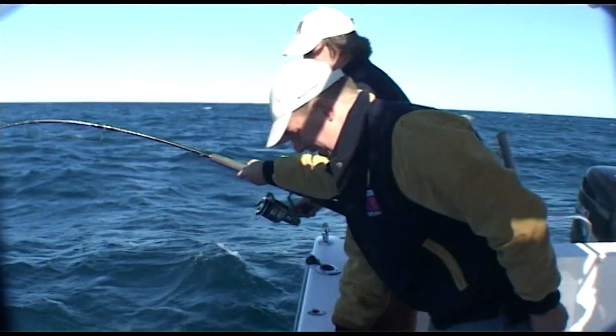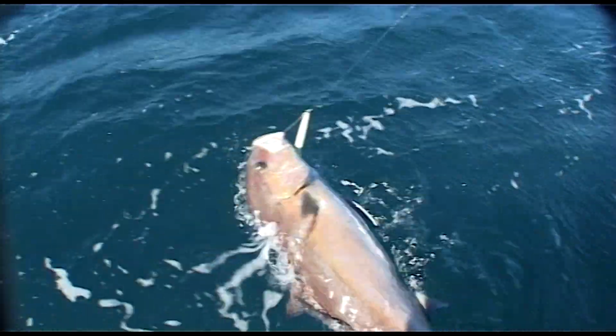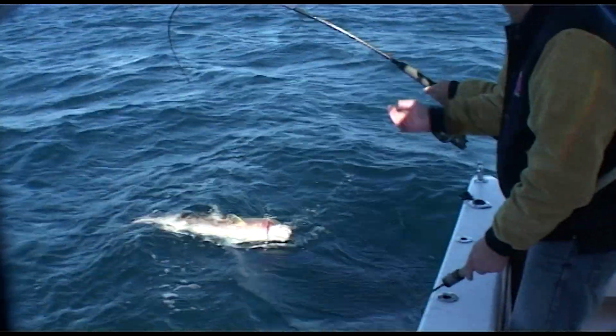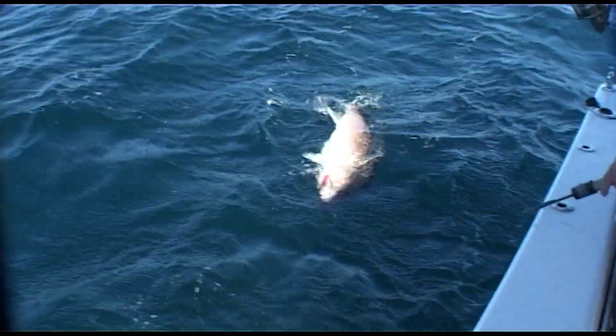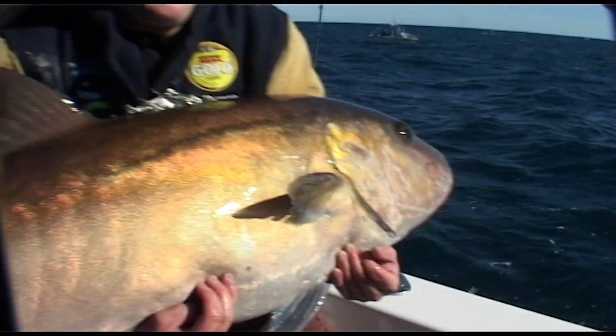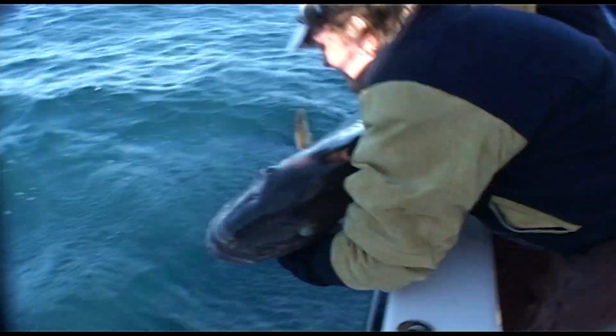Man, I've never had a Sambo go that hard. Oh, look at that, Steve. That is massive. Oh, look at that. An awesome fishing moment for me. After half an hour of fighting, I saw my biggest ever Samson fish, and they don't call them that for nothing. Okay, well, over we come. We weighed it, it was 28 kilos.